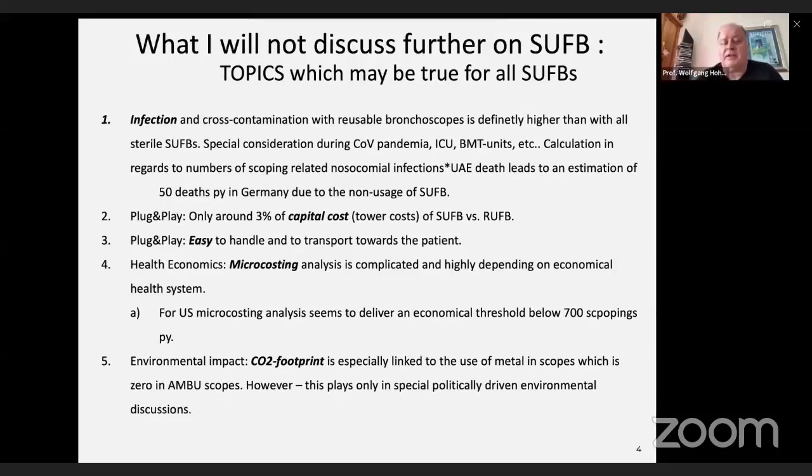One thing is, of course, the plug and play in SUFB. The capital cost, for example, buying an Olympus tower is much more expensive than buying an Ambu or Vathin monitor, right? With all the techniques and monitor devices you need to play with these kinds of machines. It is very easy to handle and to transport towards the patient. We all know that.